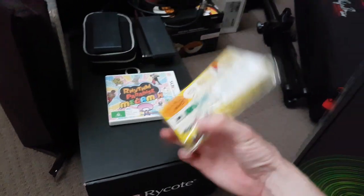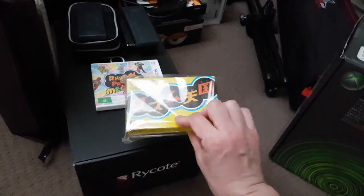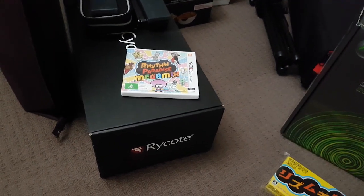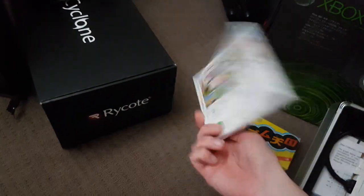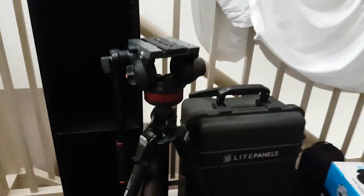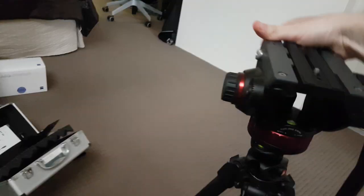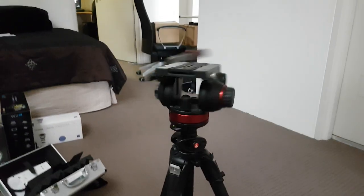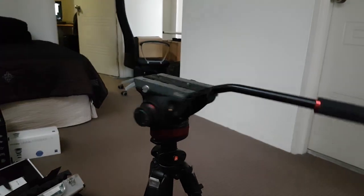Game I haven't even touched yet. I might modify an old 3DS, no, DS, the original DS, and actually record it. Games. Video head. It's one of those smooth ones. Smooth motion.